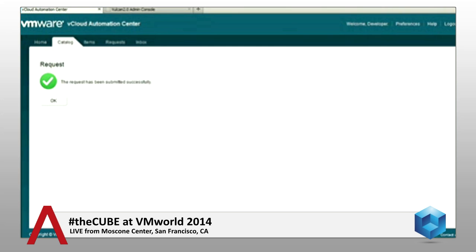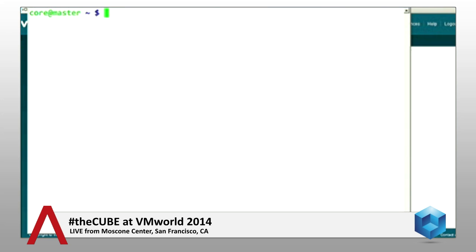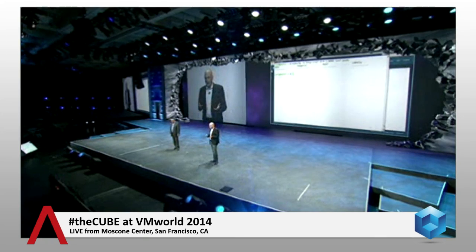Let's switch over and take a look at what the developer sees once the IT has provisioned the cluster. Oh, wow, a command prompt. Reminds me of my good old days as a developer. Yes, it does. Yes, we did have command prompts back then. Back to the future. So let's go ahead and type the Kubernetes command to see what pods are running here.